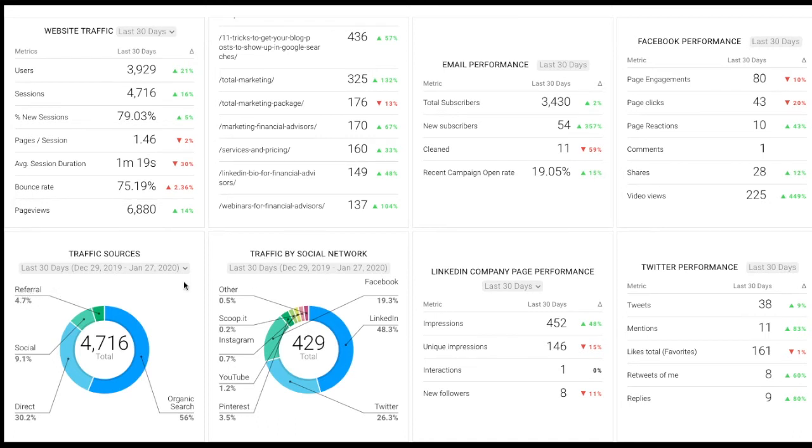And so let's break out this social traffic here into traffic by social network. And this is how you can tell what your social media efforts are doing and how people are finding your site on social media.